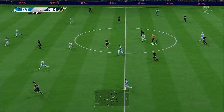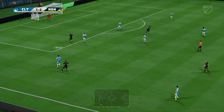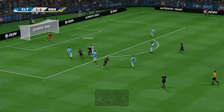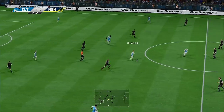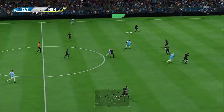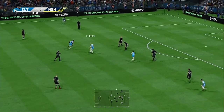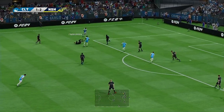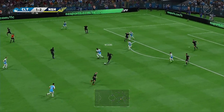Mule. Washington. Well, they couldn't keep it. It's a perfect challenge. Could be a chance to break here. Well, it needed to be just a bit quicker. And nothing comes of that attack.